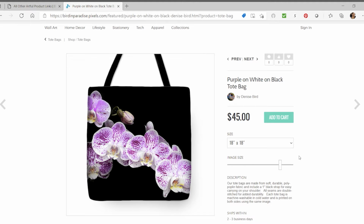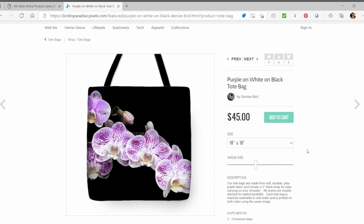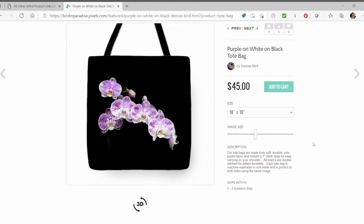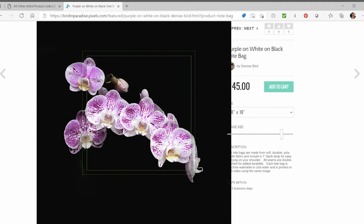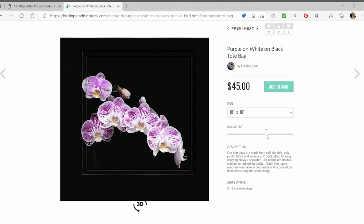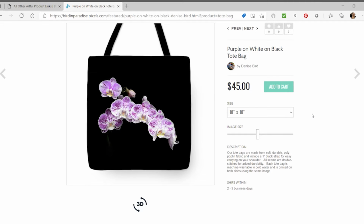Now I made it how I think it looks really pretty, but you may want it to be different. So you can completely customize these. Just remember though, if you make it too big, the image might pixelate. But I do think that this is kind of pretty like this, actually. So however you want to do it. And that works for almost every product. And we'll go through another one.